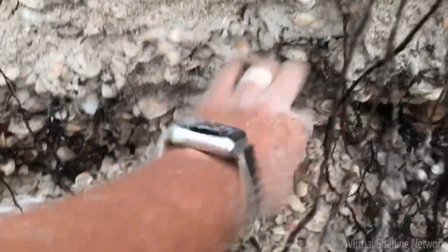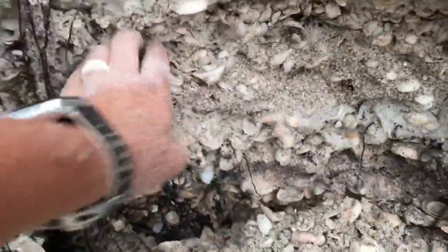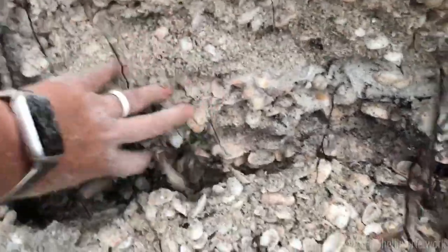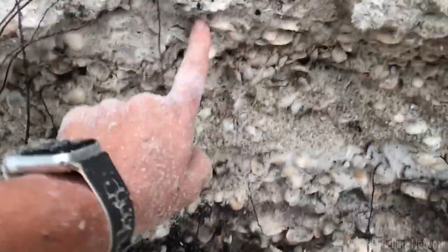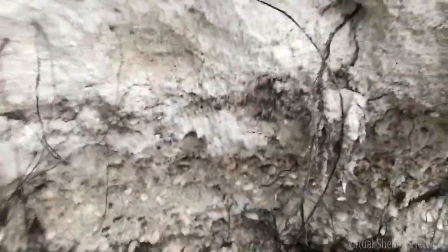So once you understand the anatomy of the beach, you'll understand what it means when people all of a sudden find a honey hole. It's just the waves have taken away that top layer of sand, and now you're left with all of the shell layer. So hopefully that makes sense.